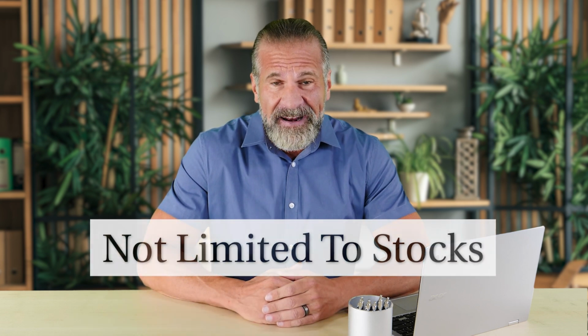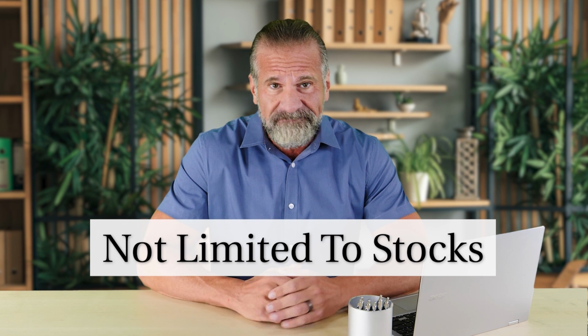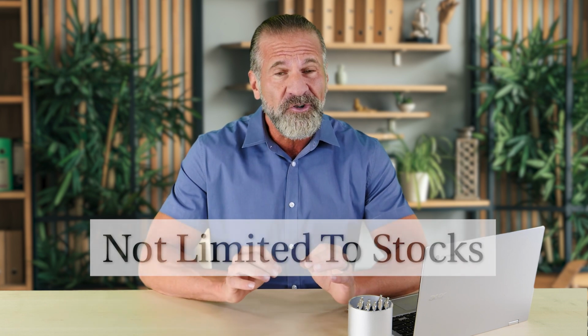But here's something that a lot of people don't realize. An IRA does not have to be limited to stocks. Nope. An IRA can own just about anything. I mean, aside from a pretty narrow list of forbidden items, it can own real estate, commodities, and even physical gold. But when it comes to gold, not all options are necessarily a good idea for you. So actually, let me show you 3 main ways you can invest in gold with an IRA.